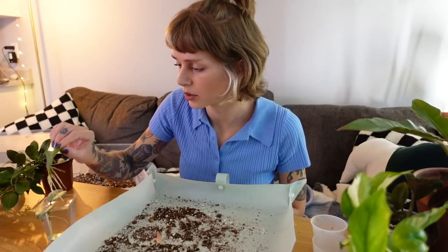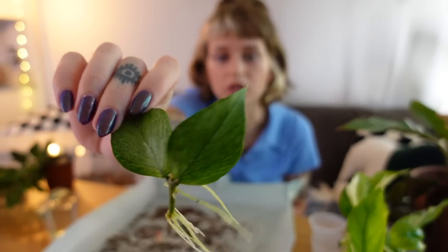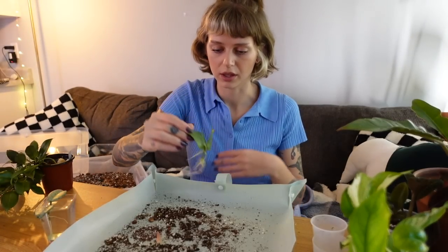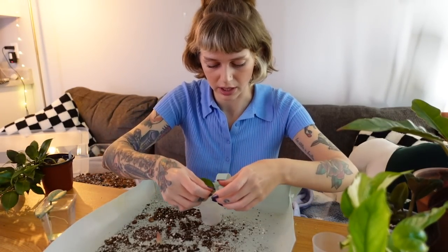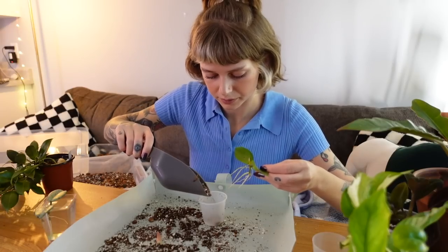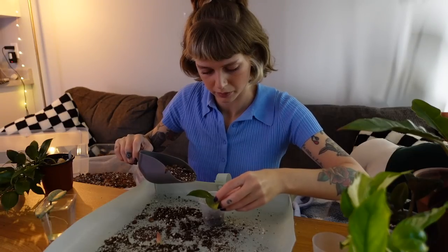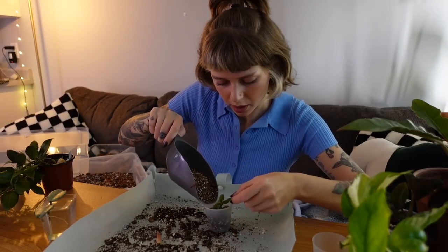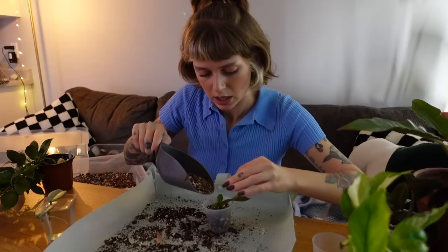Okay, next one we're going to do is the polyneura. So cute. The top of that stem did turn yellow, which I was a little concerned about, but I think it's fine. The rest of it is still really healthy looking, so okay, I'm going to put this one in here. There we go.